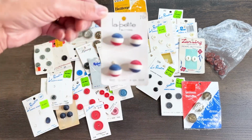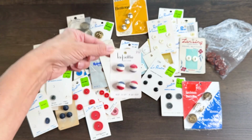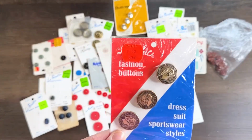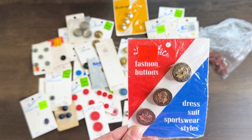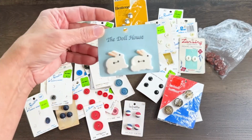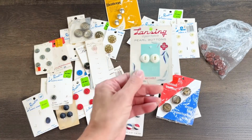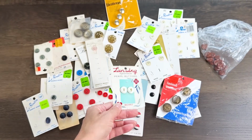I love unique buttons. How about these? These are pretty cool. They remind me of Bicentennial, the red, white, and blue. This is from a department store I'm not aware of. It's probably one from the area here. How cute are these? The dollhouse, little bunny buttons. And these pearl buttons, I wonder how old they are. Any idea? Leave them in the comments for me below.